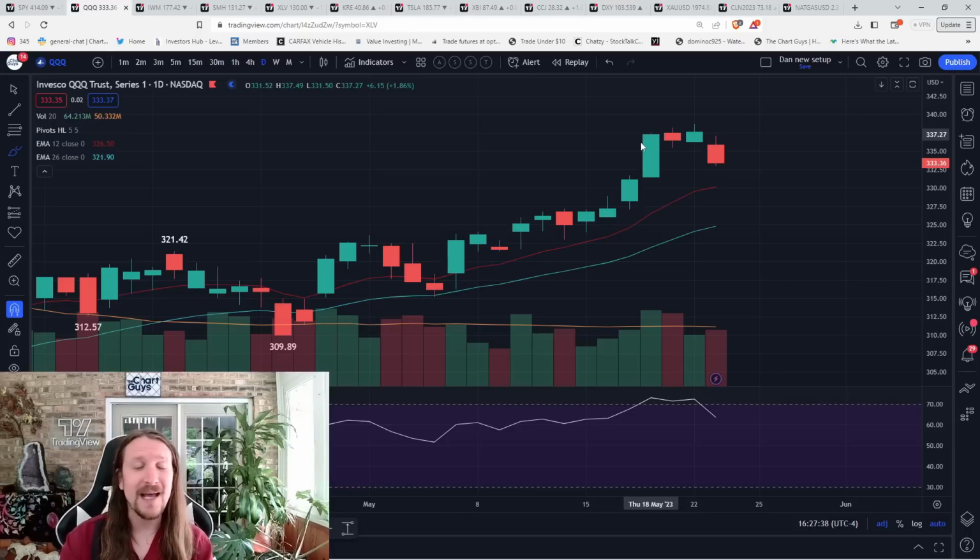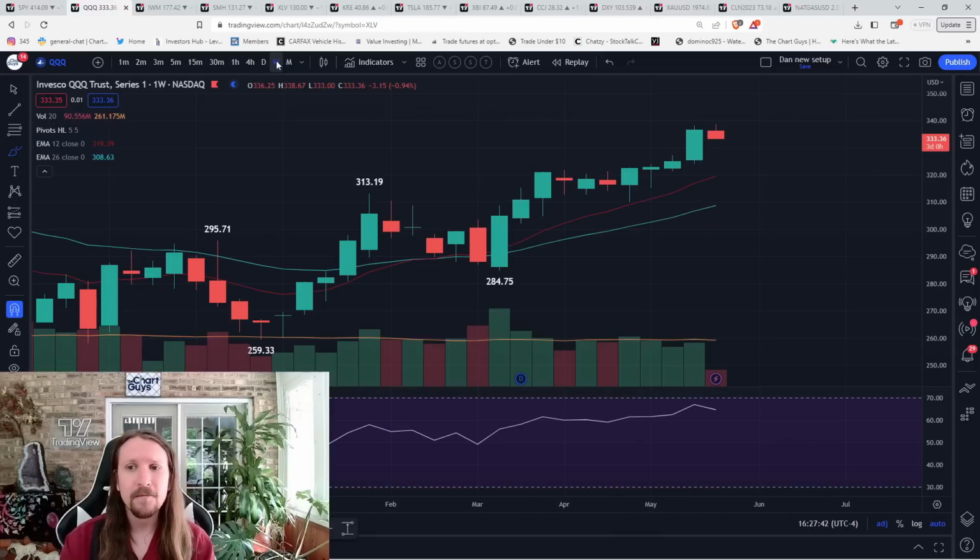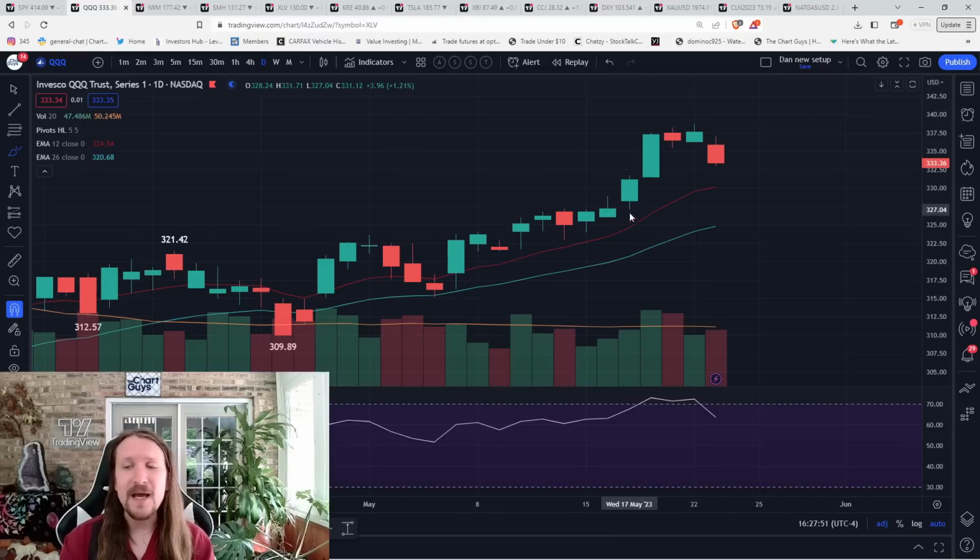And so we're pulling back today, and I've got no red flags on the NASDAQ. I look at the daily and the weekly. No red flags. We've been going up for a month, straight up for a month, sideways for a month, up for a month. And we still got a clear uptrend with EMA 12 support.